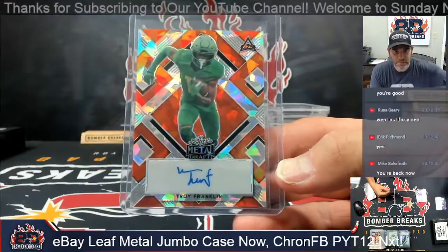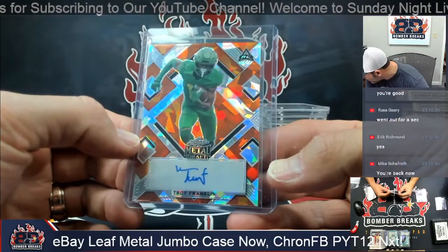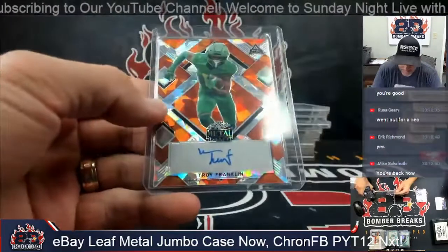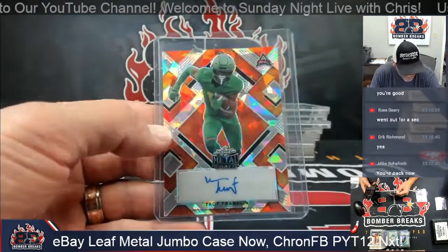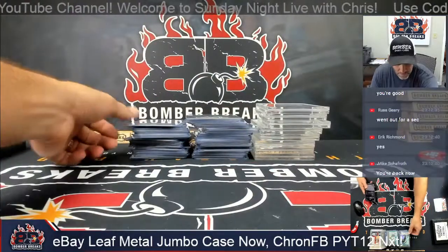Troy Franklin. Two out of four on Troy Franklin. I'm inclined to think that's his rookie. Oregon Ducks. So that one is a college guy right there, 2 out of 4.